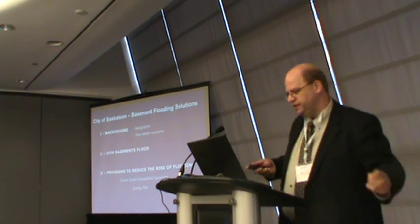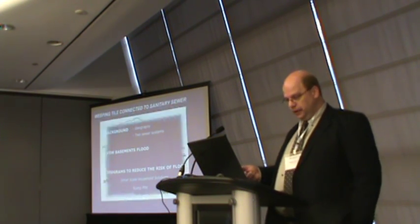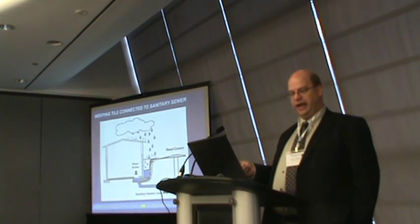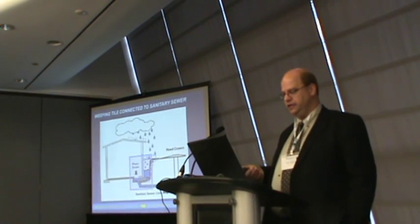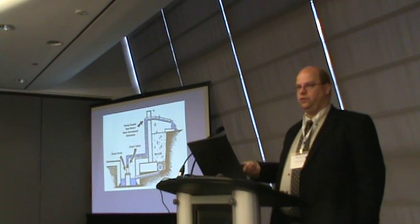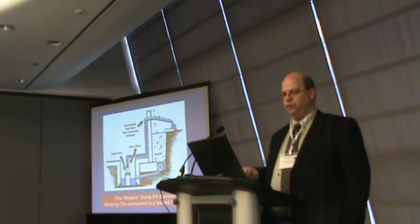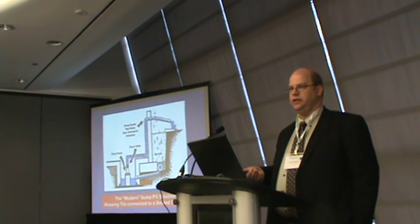So just to continue on here with my explanation regarding sump pits and backwater valves, the solution after 2003, the municipalities did this, was to mandate that new homes would not connect. And so rather than, of course, going to a floor drain, the water just simply goes from the weeping tile straight into a sump pit and then it's pumped out.